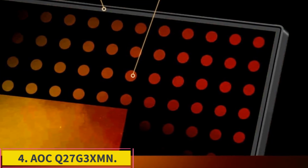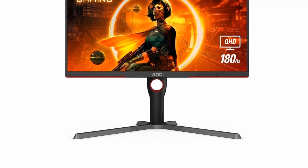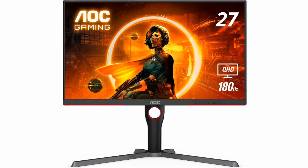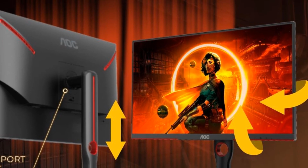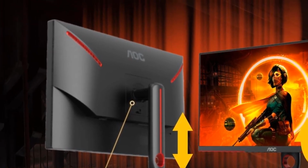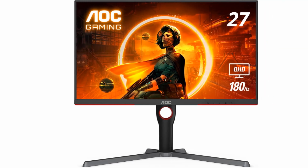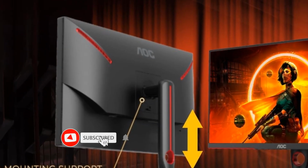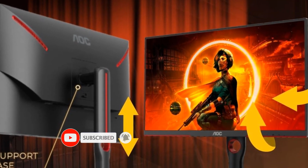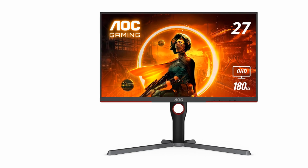Number 4. AOC Q27G3XMN. As you get into lower-end monitors, you get fewer features than high-end models, but there are some that still offer both good gaming performance and picture quality. That's the case with the AOC Q27G3XMN, which has mini LED backlighting like the Acer Nitro 15275KP3 BiPros and is one of the few lower-cost monitors to have it. Combined with its high native contrast ratio, it displays deep blacks next to bright highlights, and there isn't too much blooming, either. It also gets very bright in HDR, so highlights pop against the rest of the image.